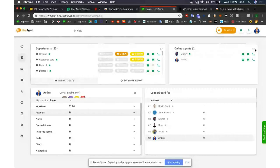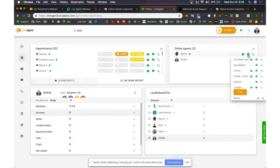So for example, if I refresh this list, now we have Martin is logged into the system. So you're going to see we have 2 agents online. So this is really helpful for seeing who's online. Quickly can see who's available for chats, who's available for calls, who's available for emails. You're going to see at a quick glance right here. Now, if you click on this green chat button here, you can even turn them on or off for chats.